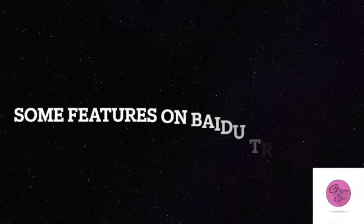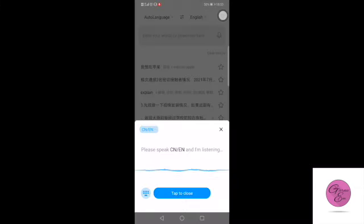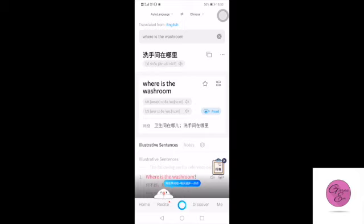Baidu Translate is really good because you can actually take pictures of words and it will translate them for you, even voice recordings and everything. You don't need a VPN. For you to see how it works on Baidu Translate: Where is the washroom? So as you can see, it translates it to 洗手间在哪.